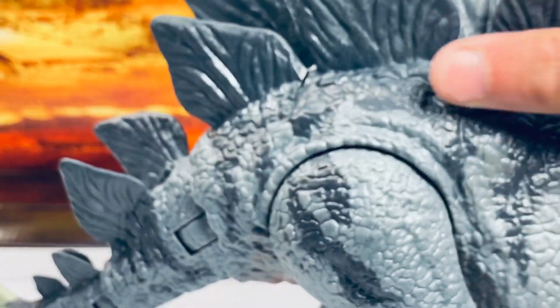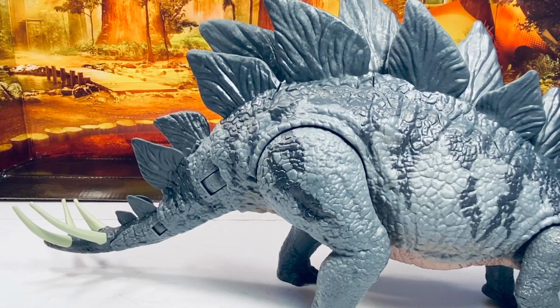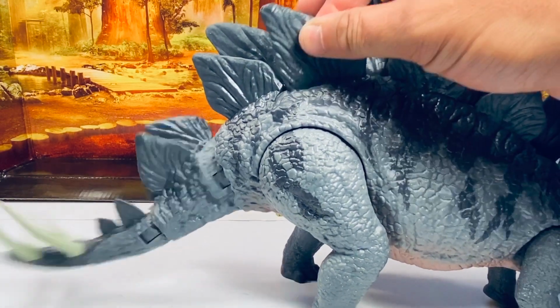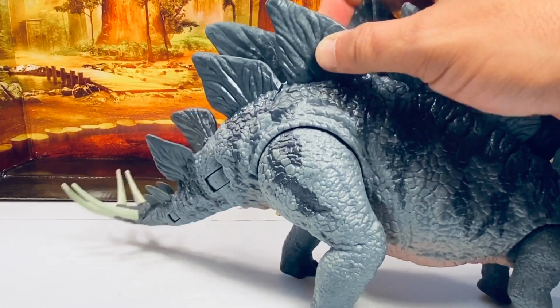And this Stegosaurus has the same exact action feature that we've seen on the other Stegosaurus. You just press on this back plate right here, and it'll cause the tail to swing side to side.